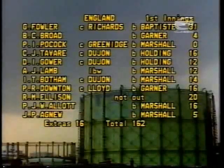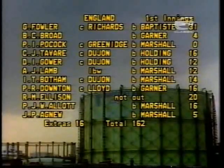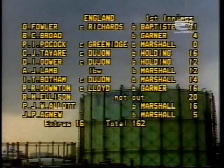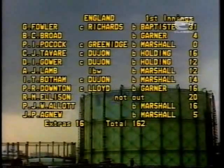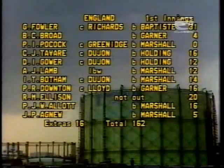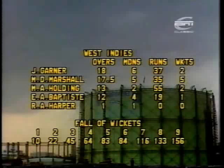Yes, it was a rather lucky wicket for Malcolm Marshall, but he bowled extremely well throughout that England innings, which finished on 162. 59 minutes lost for bad light. The fact that it wasn't an hour meant that the extra hour wasn't taken to take us through to 7 p.m. A lot of double-figure scores there for England, but no one managed, from the moment Tavare was dismissed, to get past the 20 mark. Richard Ellison not out 20, a fine knock that, and Paul Allott 16 gave the pair of them a very, very healthy partnership. 162, a deficit of 28, and full marks to the West Indian bowlers there.